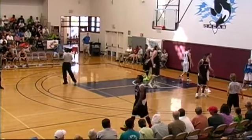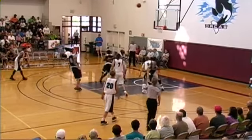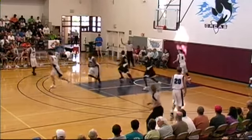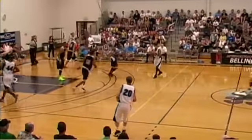So, hey, we're a tad bit early. And there he does, get it to go. 20-point ball game, 121-101, 5:20 away from an IBL championship here for the Bellingham Slam.